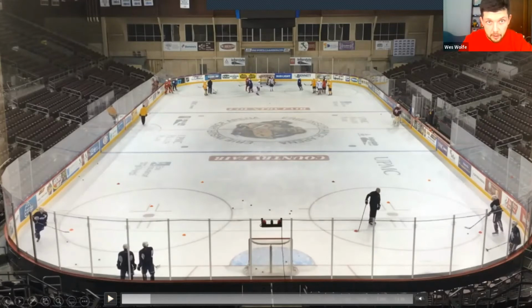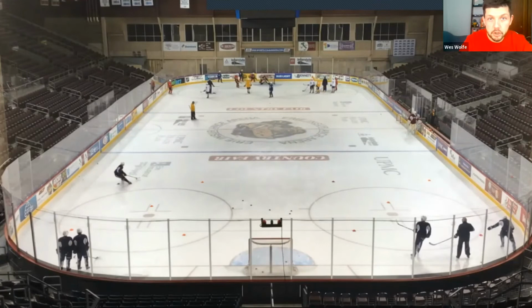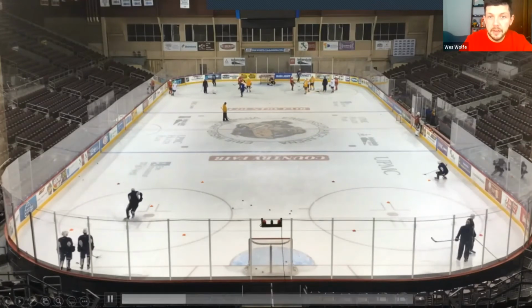On this side, the coach is going to spot the puck. And now there's two players racing to it, but there's going to be two players who are just providing light resistance for them to fight through. So you're going to see the puck get spotted. Now it's establishing body position to win the race and trying to get it to the net.